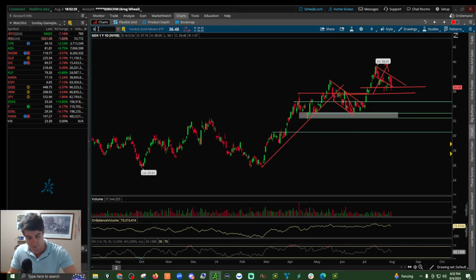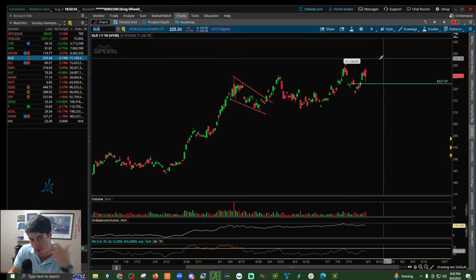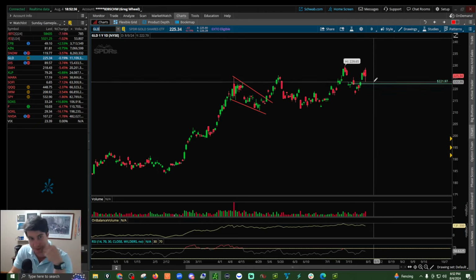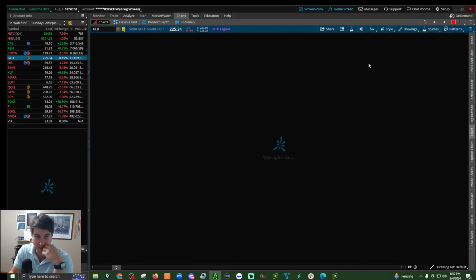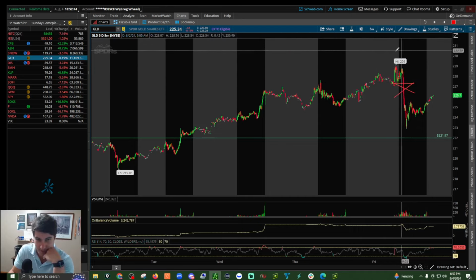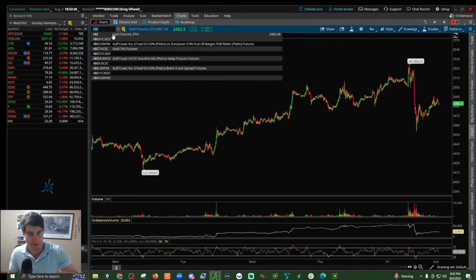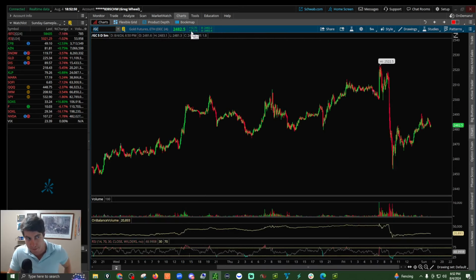Let's break down gold. So on Friday, I took profits on my GLD LEAP call debit spread, and that's just because we held in the morning. Once we started to break support, I was like, okay, I'm just going to exit out of that trade. Not really worth it. We can take a look at gold futures, which are up about half of a percent.